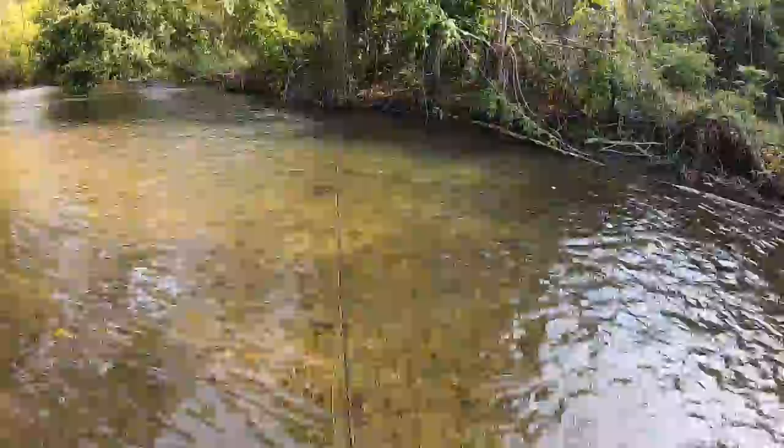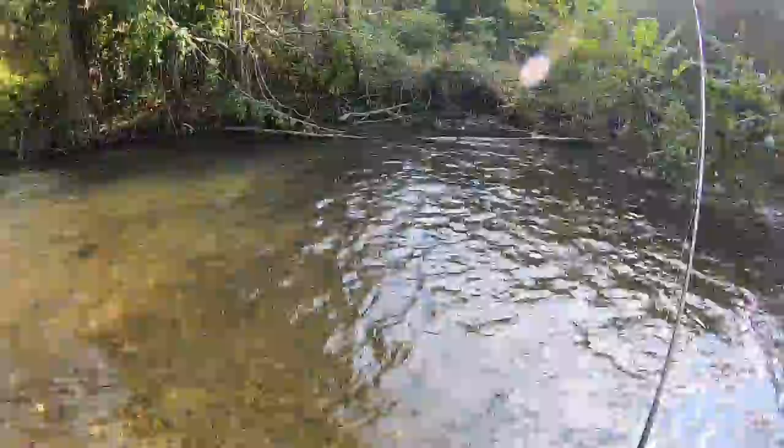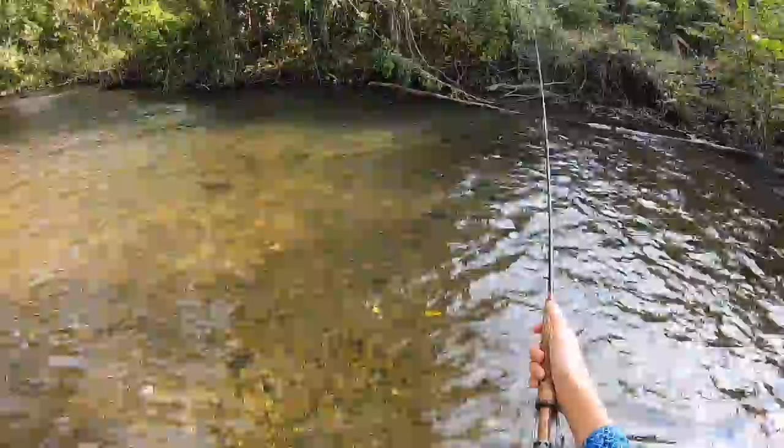Starting to get a little bit windy. So I'm starting to float the cider, watching the tip just like I would an indicator. If it hesitates, jerks, does anything, I set the hook.